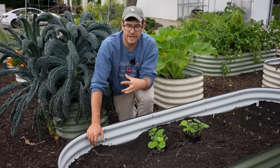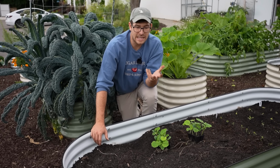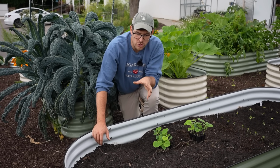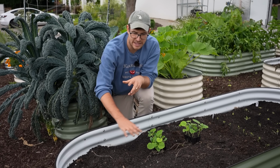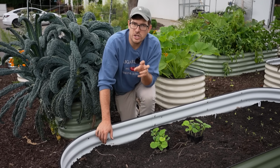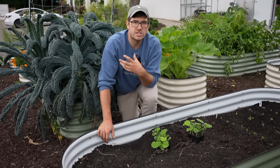Now, the reason why I want to talk about this crop at length and make a whole episode dedicated to it is because I just don't see enough people planting it in their fall garden. I see a lot of people planting it in their summer garden, obviously. That's when most people grow it. But there's a few reasons why you should be planting it in the fall. And I'm going to touch on it as I plant it in our bed right here. And we do have some growing behind us. I'm going to touch on why you should be planting it in your fall garden, because once we started doing it, it was such a difference maker.